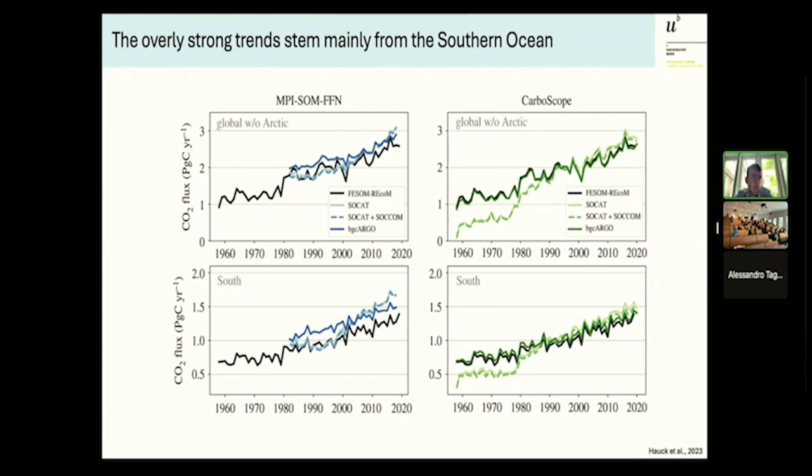But the ship-based observations obviously have a much smaller uncertainty than the observations an autonomous float has, where they can't be monitored or repaired during the time. So there might be a drift in the sensors, or you don't know how well the sensor works. So the uncertainty is higher, but the differences here in the reconstruction, I think, just come from the spatial and temporal variability and not the different kind of observations.